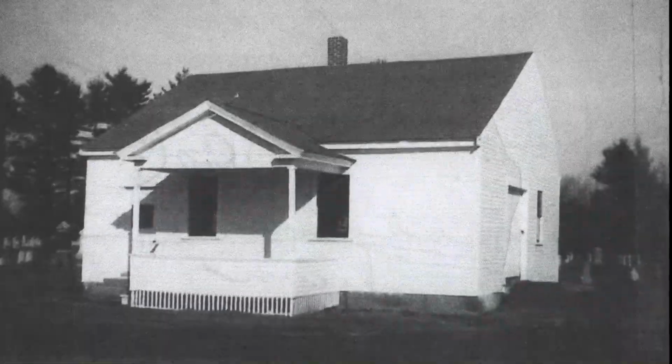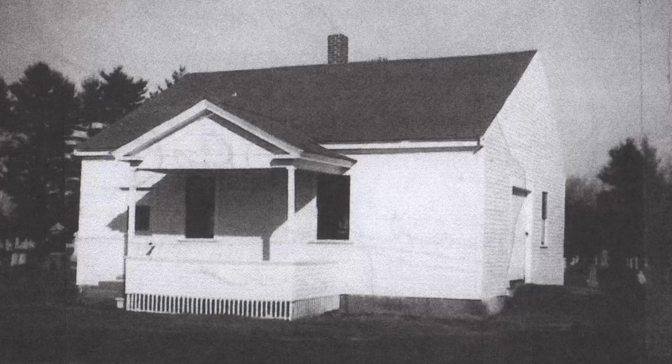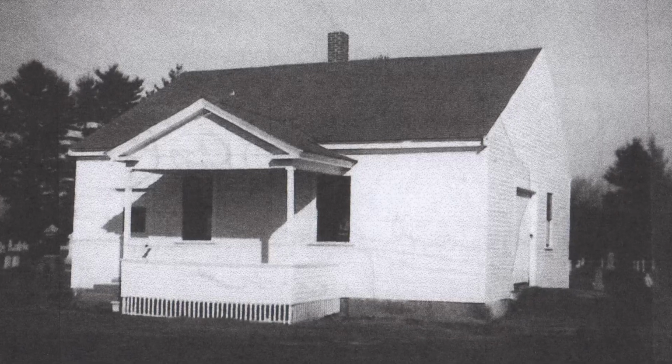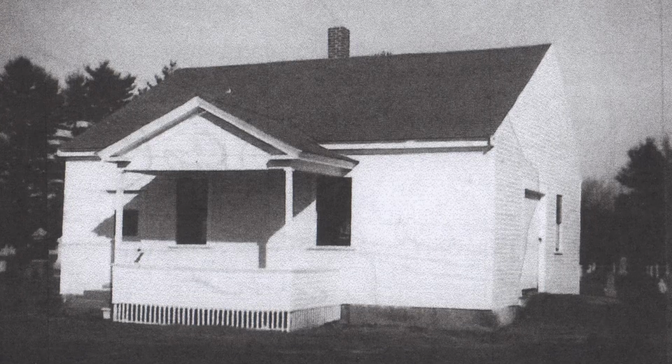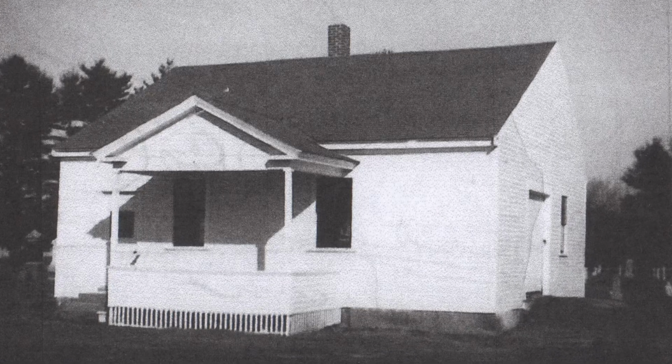In 1872, the use of the building changed due to a smallpox outbreak. Voting moved to the Masonic Hall in Belgrade Depot, never to return to the Old Townhouse.